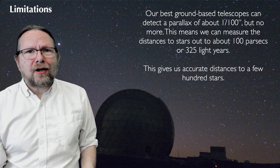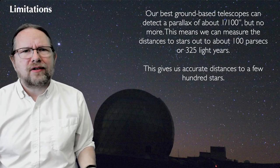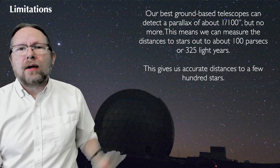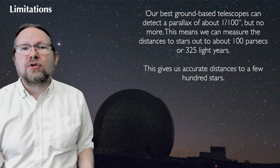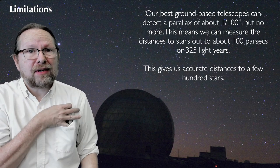There's not too many stars within 325 light years of the Earth. The closest stars are 4, 10, 12, 20 light years away. But this only gives us accurate distances to a few hundred stars. Why can't we just build bigger and better telescopes?